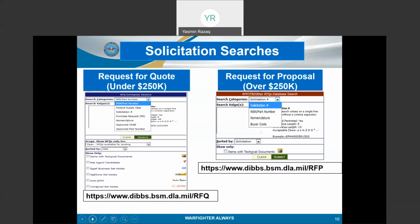RFQs stay open past their due dates. So if you do see a due date in DIBS, they usually stay open past that due date until the solicitation is actually awarded. Now, the requests for proposals are formal acquisitions, and you can download the solicitations to them out of DIBS, which you have to complete, sign, and then send to the contracting officer. The closing dates for requests for proposals are firm, and you definitely need to meet those closing dates.